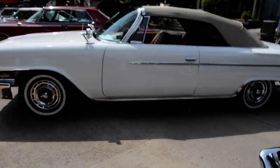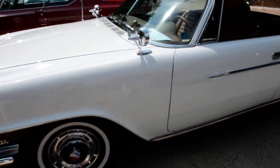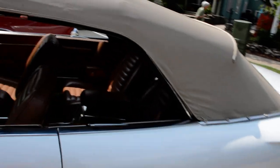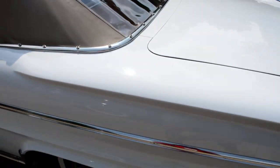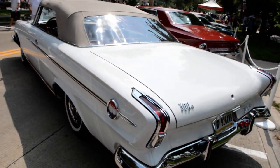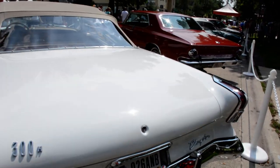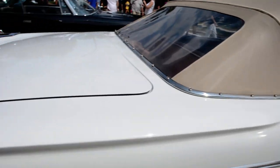And Henry Bannock's 62 300H convertible. Beautiful 300H. Henry brought it in from Indiana this morning. Thrilled that he could come. Unfortunately, couldn't find a 300H coupe, but Henry's representing with this beautiful example of the H convertible.